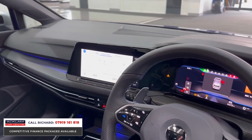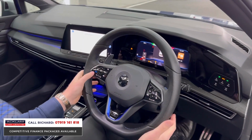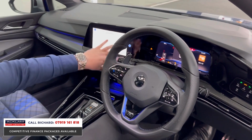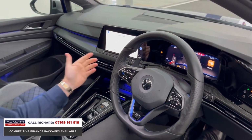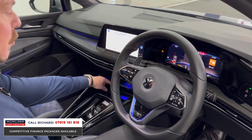It also has heated steering wheel, which is standard, with adaptive cruise control. You notice on the steering wheel it's very sporty. We have Golf R mode here, extended paddle shifters, switchable digital interface behind the steering wheel, and a lovely touchscreen operation. Wraparound cockpit almost going round me as a driver sitting in this position. Digital climate control, navigation, Bluetooth, smartphone interface, wireless phone charging down here.